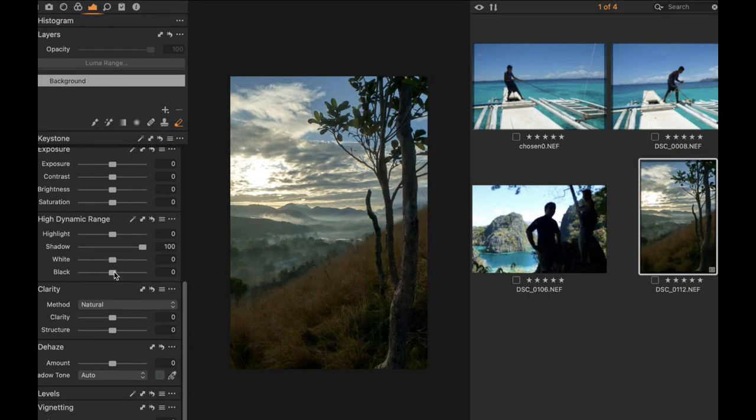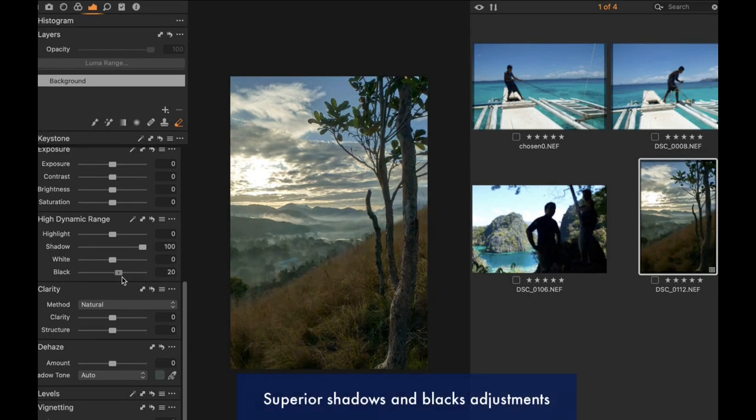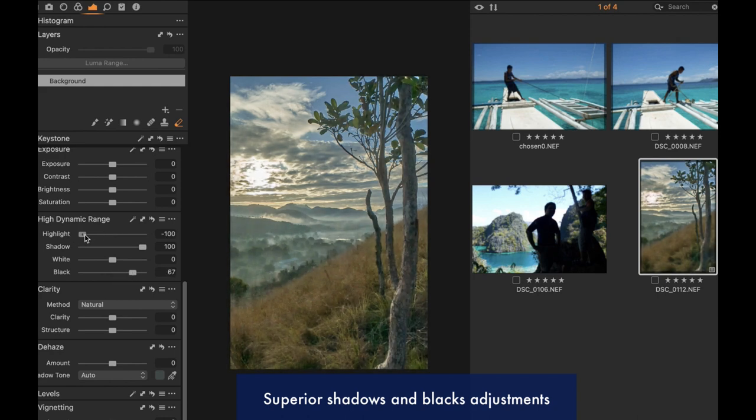Capture One has the best shadow and blacks adjustments in RAW editing, in my opinion. Not only do these adjustments target the correct tones more accurately than any competitor, it is also the best at recovering detail where detail doesn't seem to exist. The rest of Capture One's RAW tonal adjustments are very competent and, in my view, on par with Lightroom's offerings.